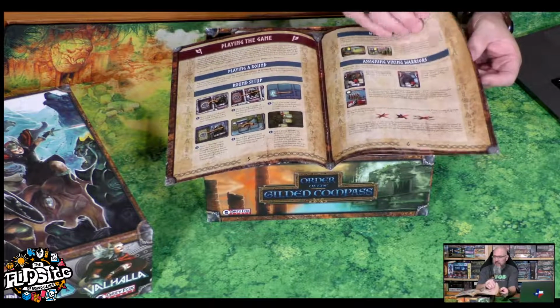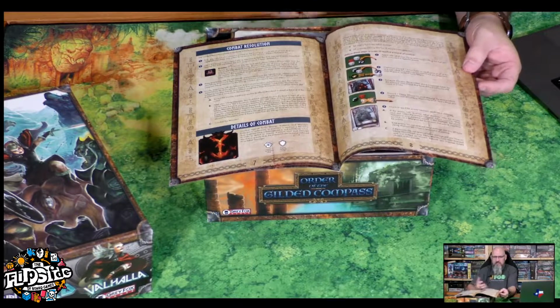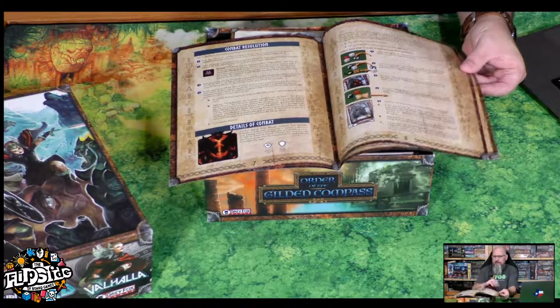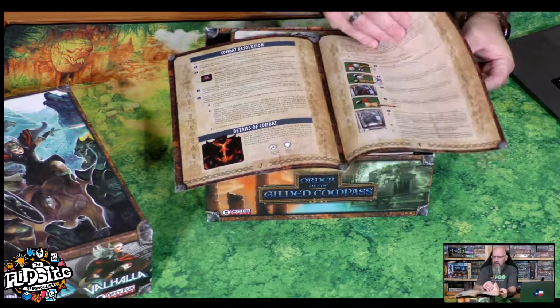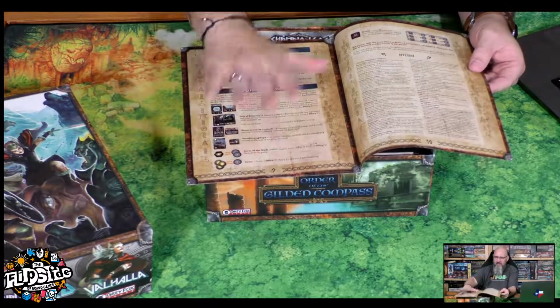It is a worker placement game, so that is a cool thing. Talks about combat resolution, which is a big part of the game, and how the dice roll and all of that other kind of stuff. Then you have a cleanup phase, and then you have a game end and final scoring.